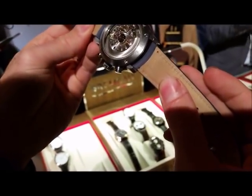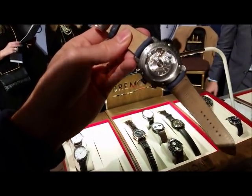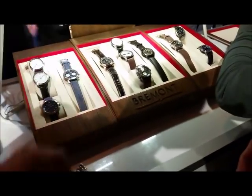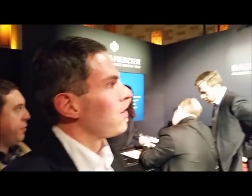So you can see most of them are 5 ATM, 10 ATM. I would say that's 5. No, 10. There's your 10 up there. So most of them are 10 ATM. You can go swimming with them. They do have that feature as well. So again, guys, that is Bremont. They are a thicker watch, but they're known for aviation.